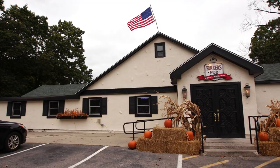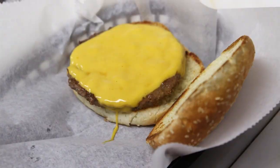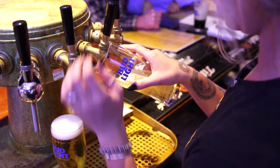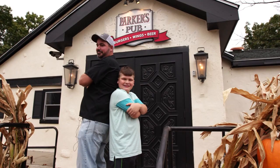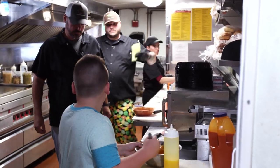Set in this cozy spot, Parker's Pub is a family-friendly restaurant with a menu that's sure to cure any snack attack. We're just a neighborhood sports bar. We wanted to bring cold beer, steak tips, and chicken wings to Wrentham. The place is named after TJ's son, Parker, who likes to spend time with Dad in the kitchen.